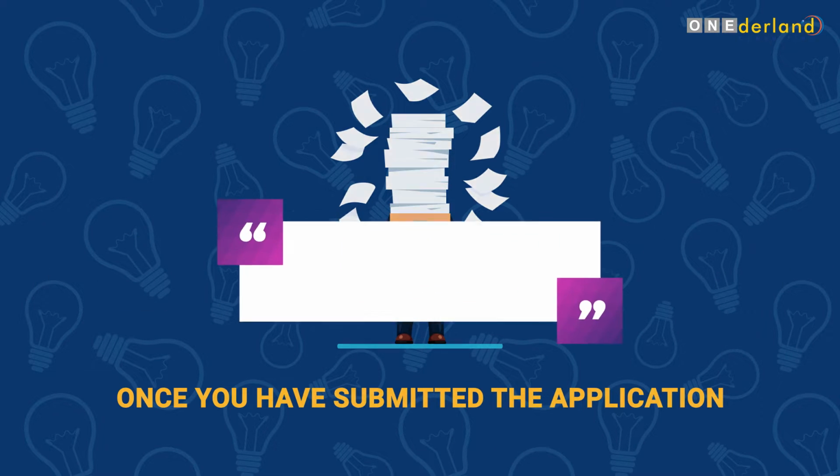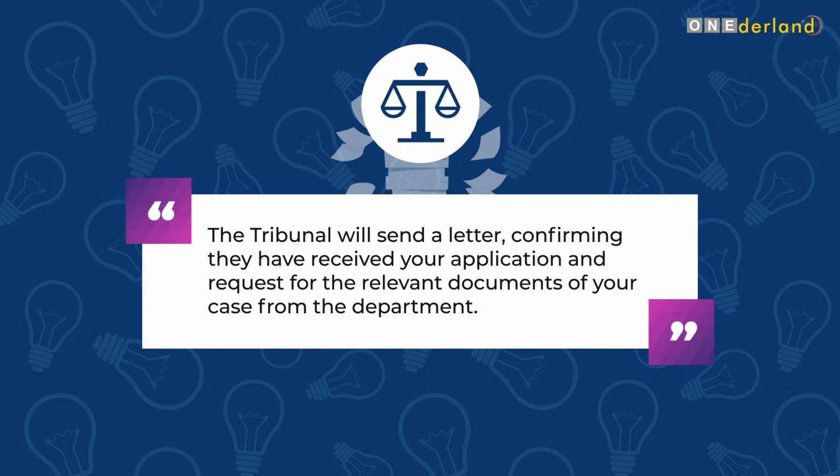Once you have submitted the application, the tribunal will send you a letter confirming they have received your application and request for relevant documents of your case from the Department of Home Affairs. The tribunal will then examine your application closely to assess its validity and let you know if there are any issues with it. The tribunal may want more information or comments on certain parts of the review. And you may be invited for a court hearing to speak in person to the member or speak to a member over the phone. And this court hearing will give you a chance to present statements and explain your case for why the tribunal should overturn the immigration's decision.